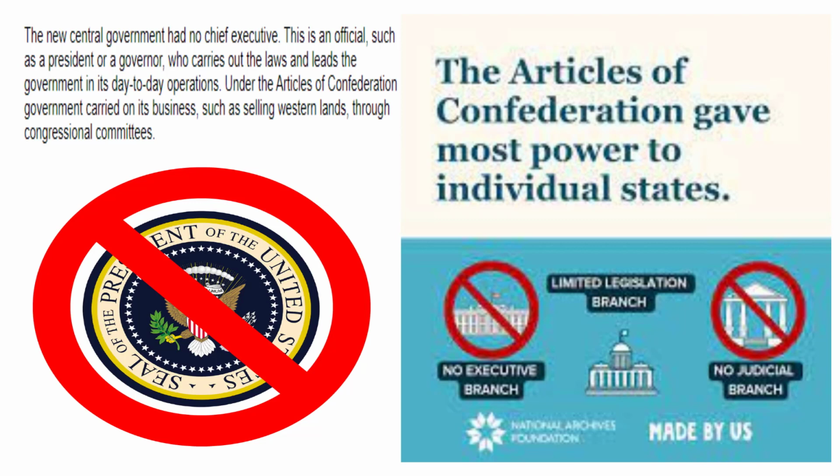Question number 17. What does the word executive or phrase chief executive mean? That is an official, like a president or governor, who carries out the laws and leads the government in day-to-day operations. Question 18. Did the AOC have a chief executive? No, it did not.